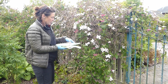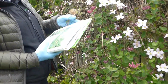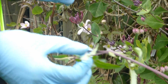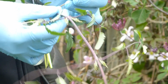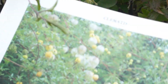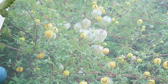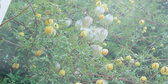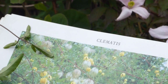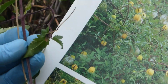Now if we're going to look at another clematis, I've got one here for you to look at as well. And this one here, I've got foliage there and a seed head as well. And this one is Clematis tangutica, and that's it there at the top of the picture with the yellow hanging lanterns and that beautiful seed head afterwards. So a very different flower to our first one. So that one is Clematis tangutica.